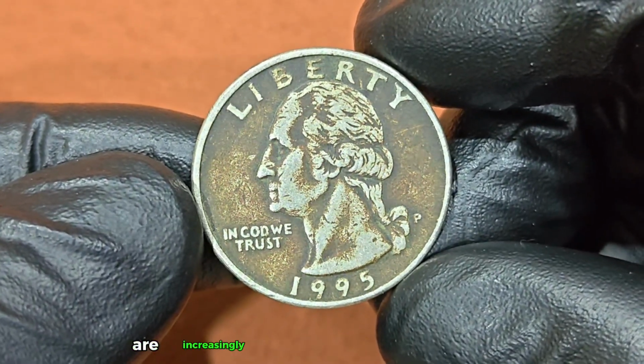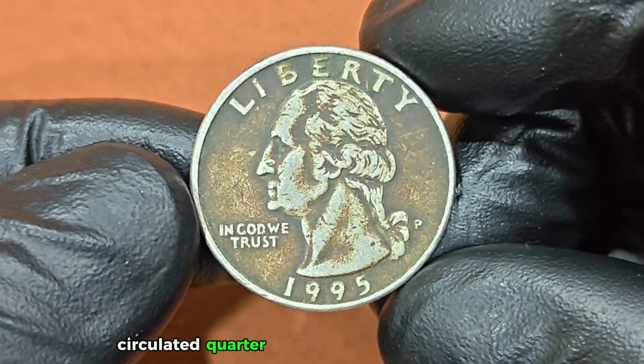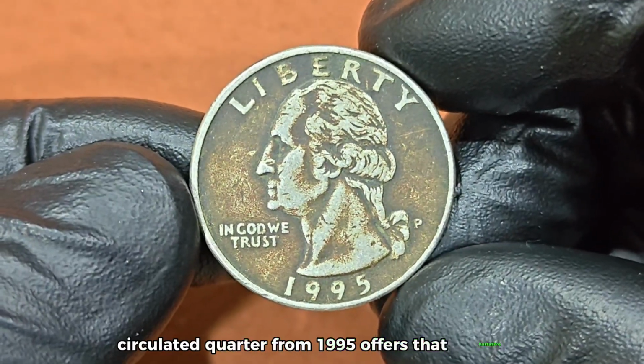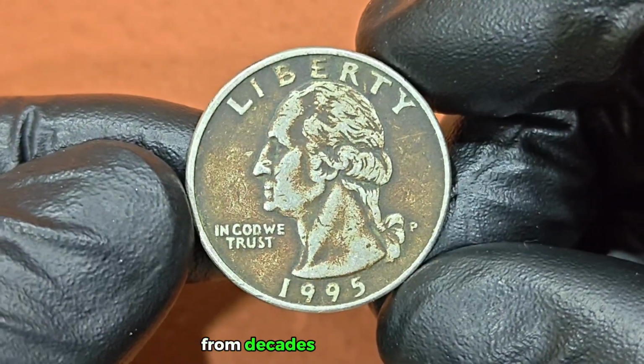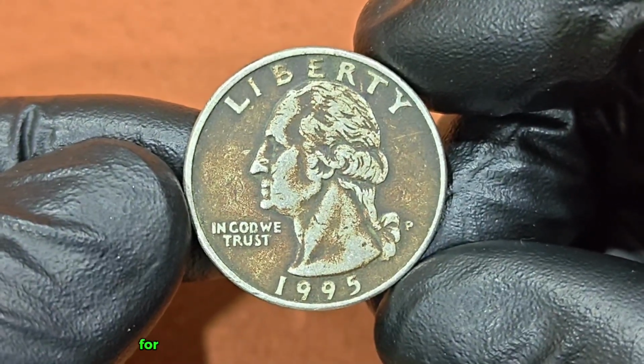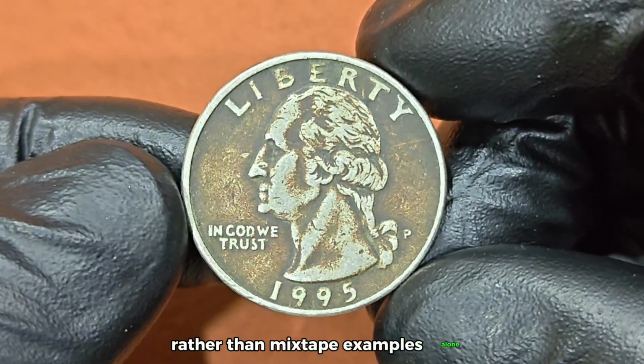Collectors today are increasingly seeking coins that tell a story, and a brown rusty circulated quarter from 1995 offers that narrative. Its unusual color combined with rare patterns from decades of circulation makes it a perfect addition for those who focus on unique modern coins rather than mint-date examples alone.